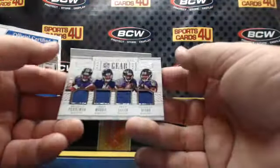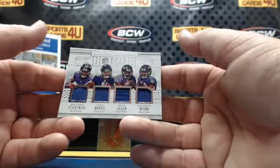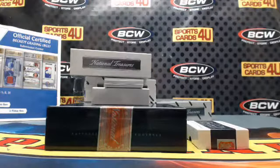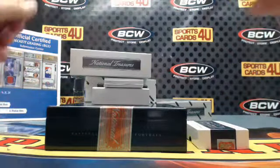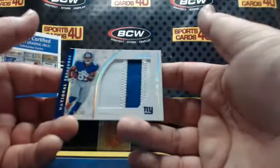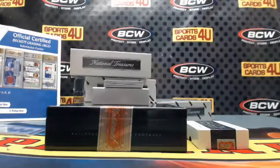NFL gear, quad jersey. /16/99 Ravens, Breshad Perryman, Chris Moore, Buck Allen, and Kenneth Dixon. Let's keep the quads all on the same team. I like it. Jumbo, two-color patch, /79/99 Giants, Sterling Shepard. Like Shepard to Lost Sheep.